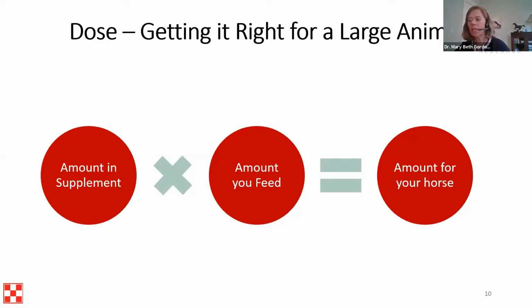And what we see a lot of times is the amount in the supplement is very, very low, or the amount in the serving size, because someone thinks, well, it's a bucket supplement and it comes with this little scoop, so I'm just going to put one scoop in. Well, actually, it turns out you need to feed six scoops of that supplement to get the right amount in there for that horse.